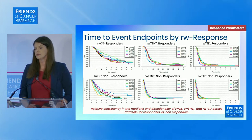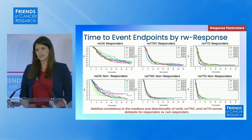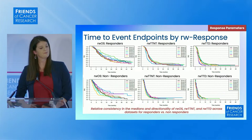Lastly, we wanted to understand the association between responders and those other time to event endpoints that we had previously characterized in our pilots. And so here we're looking at responders compared to non-responders on the bottom for overall survival, time to next treatment, and time to treatment discontinuation. You can appreciate that there's relative consistency in the medians and directionality for these time to event endpoints for responders versus non-responders. And this gave us increased confidence in the measure of response being able to attribute to clinical outcomes.